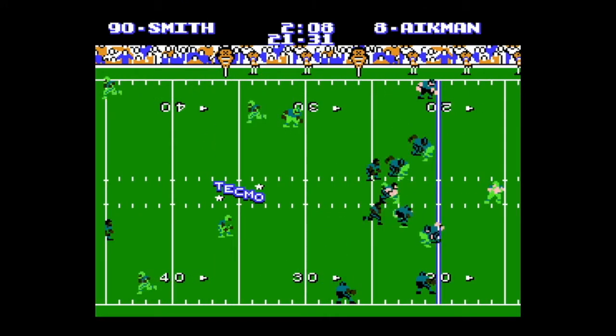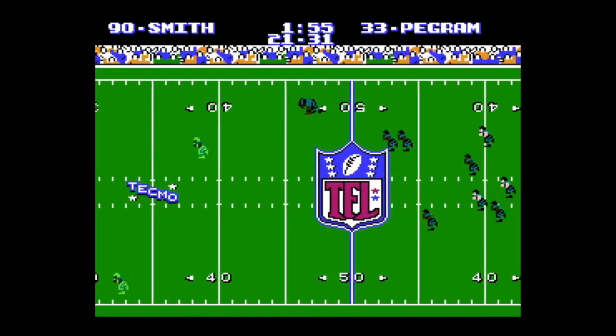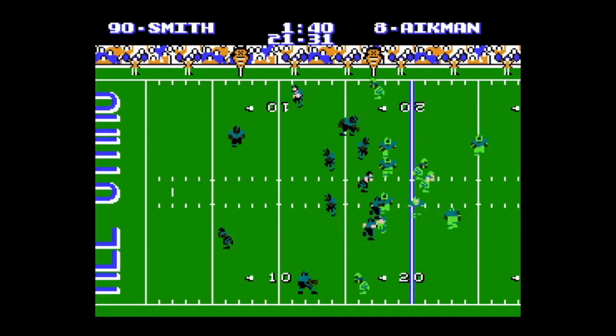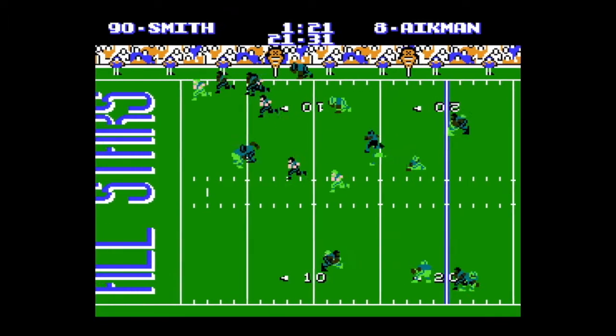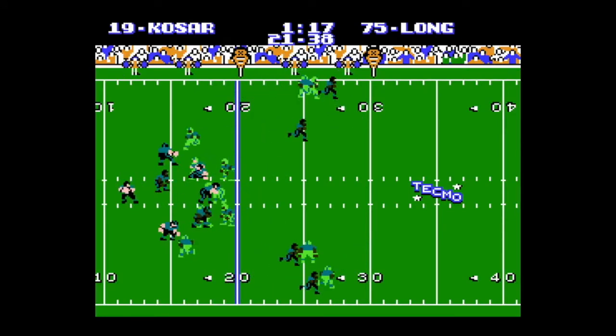Troy Aikman needs to get more points on the board as the Rattlers are starting to rally as Eric Pegram catches the wheel route. He's in the middle of the field, gets it into the red zone, and then Troy Aikman does what he's already done in this game. He's being chased from behind, and he says, "Get off me," for the touchdown. I'm going to do this myself.